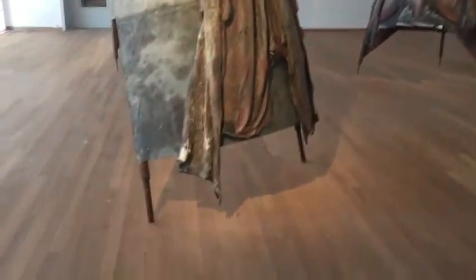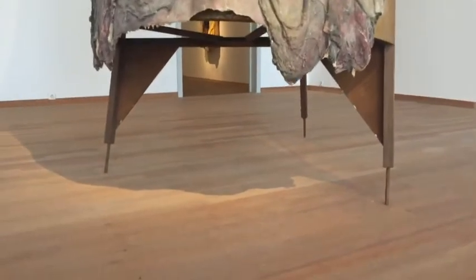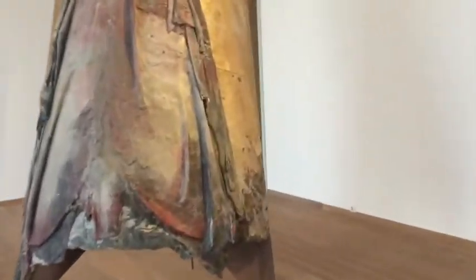One of the four sculptures has sturdy feet. The three others, and I imagine they came later, have thinner feet to make the sculptures lighter, I think, or seem lighter and more elegant. In the next room, we will see a series of sculptures called Schemkel.